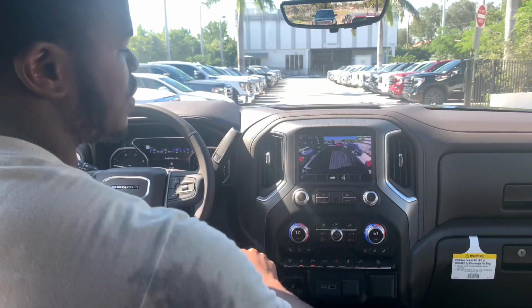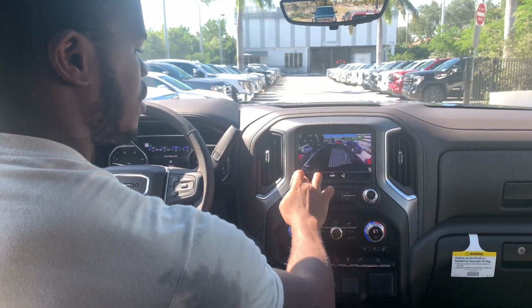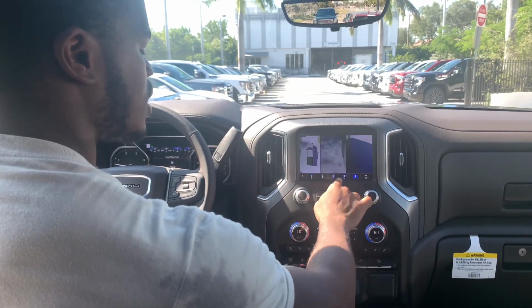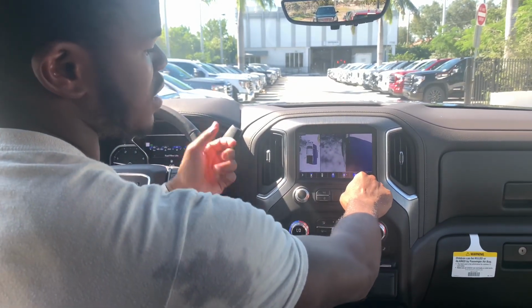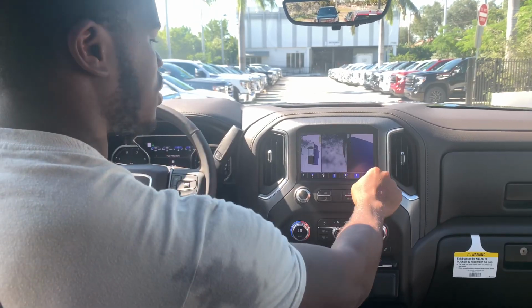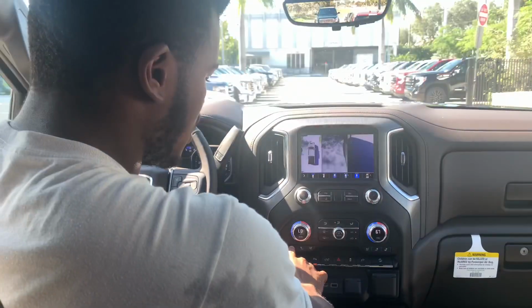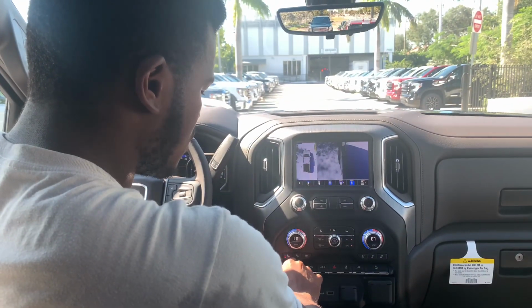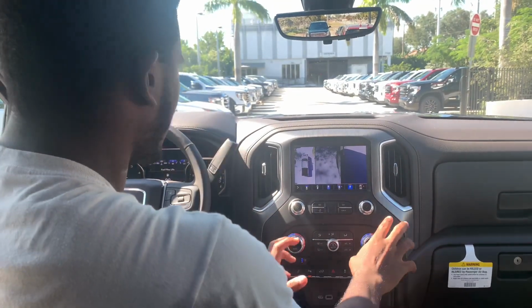You also have a 15 different way camera setup here that you guys can go back and forth through. And this does also have the trailer transparency mode. When you guys have your trailer hooked up, you guys can also hook up the actual hard cable at the rear, so you guys can basically see through the actual trailer. Heated and cool seats, which is very nice, but I'd rather leave the cool seats on because right now it's extremely hot.